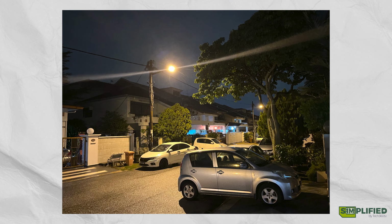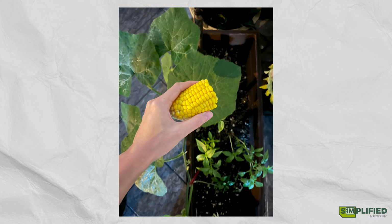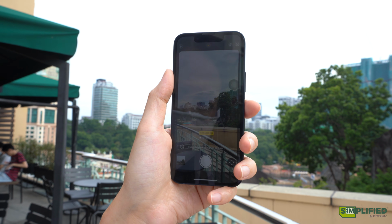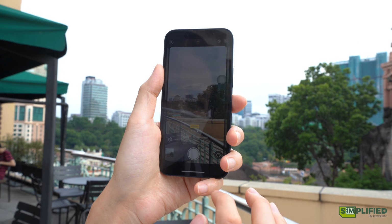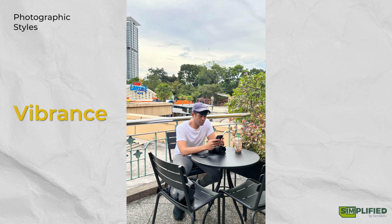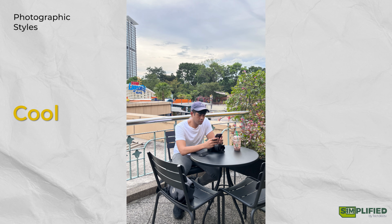But I also really appreciate how far iPhone's low light performance has come, especially with night mode bringing in good detail and vivid colors. Apple has also introduced photographic styles, which allows you to customize the look of your photos directly in the camera app for tone and warmth. It definitely feels more natural than slapping a filter on. Personally, I didn't use this much because I like how the standard iPhone look looks already.